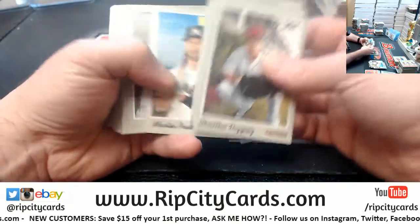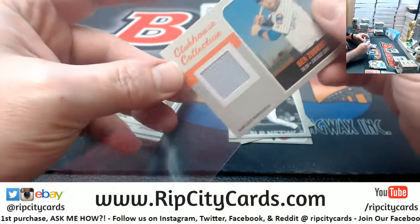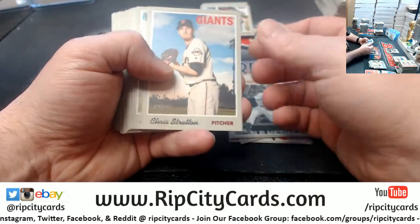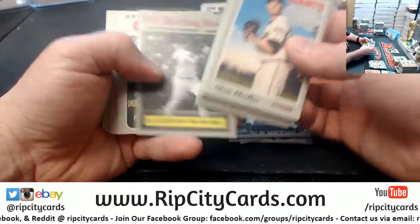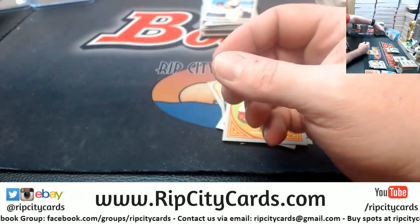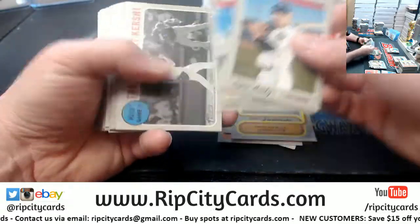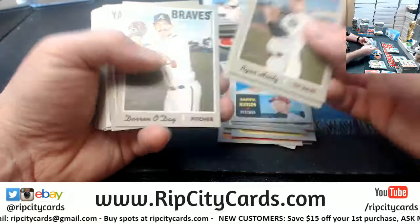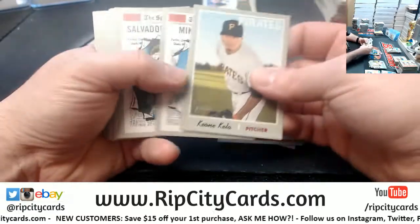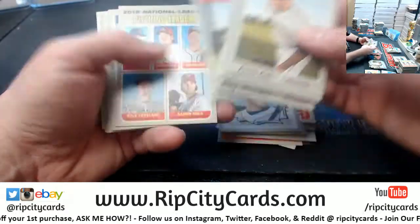Well, that would be one way to do it. I mean, I guess. All right, how about a Ben Zobrist Clubhouse Collezione memorabilia for the Cubs? Alfaro. Scratch off for Altuve. Astros. Altuve, as he is known in France. Willie Adams, rookie all-star.